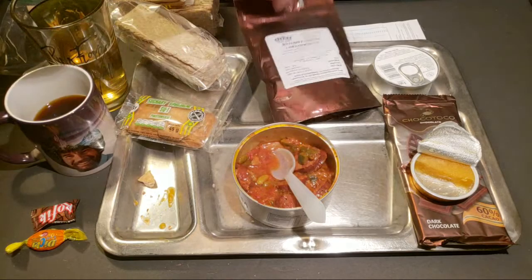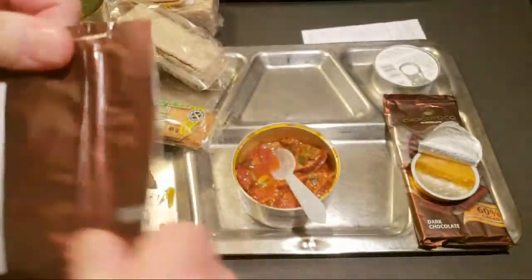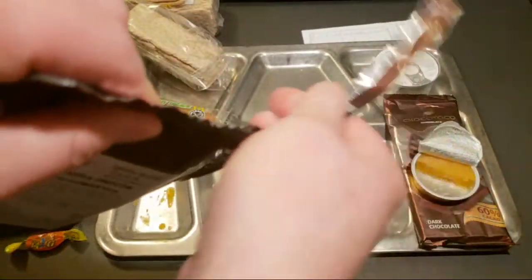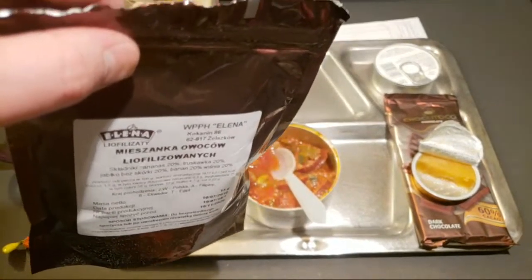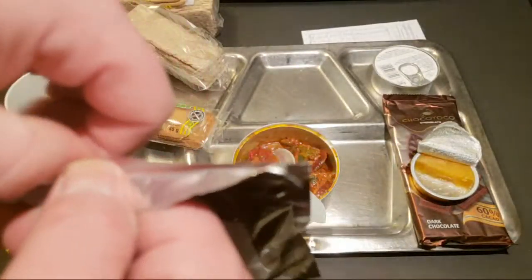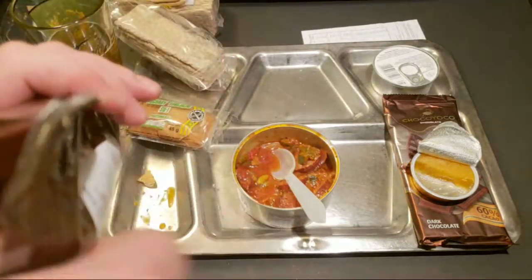Let's see what this freeze-dried fruit looks like. I think, I'm pretty sure that this is. Oh, wow. Somebody just, is that Jesse? Just ordered DoorDash. Getting Chick-fil-A. You can't go wrong with Chick-fil-A. Oh my gosh, I love Chick-fil-A. The food is so good, man.